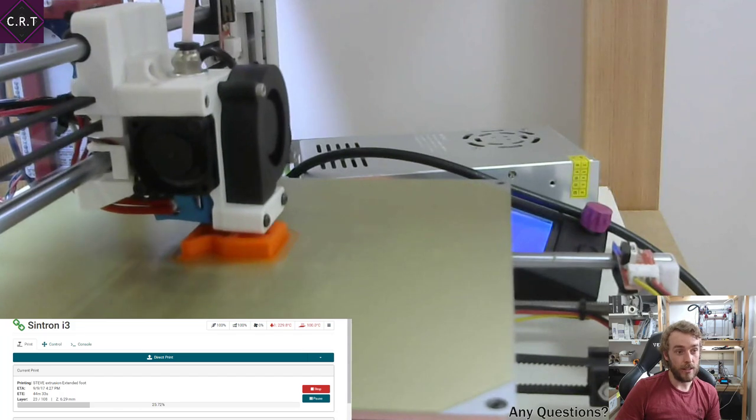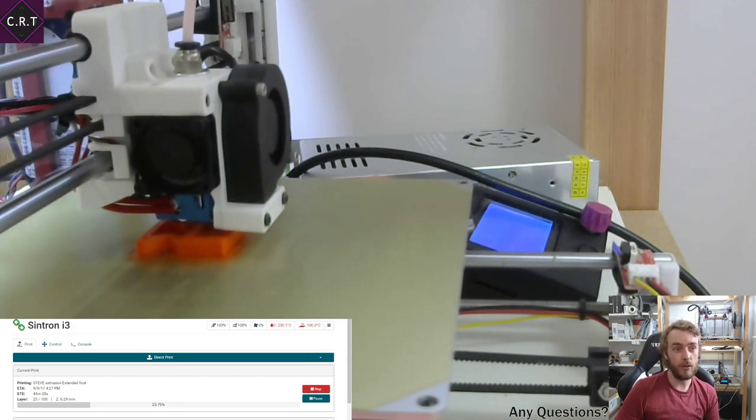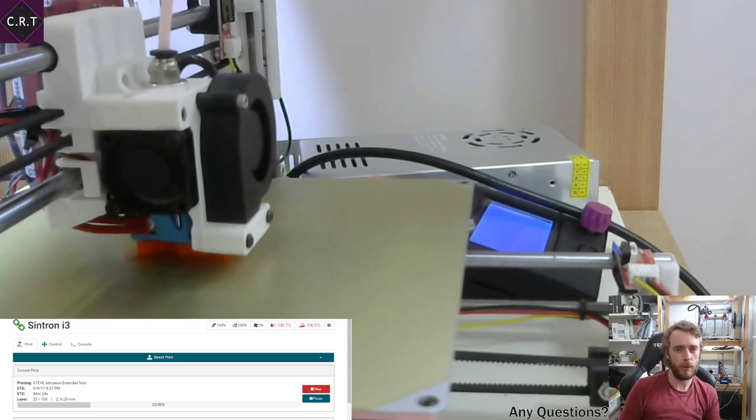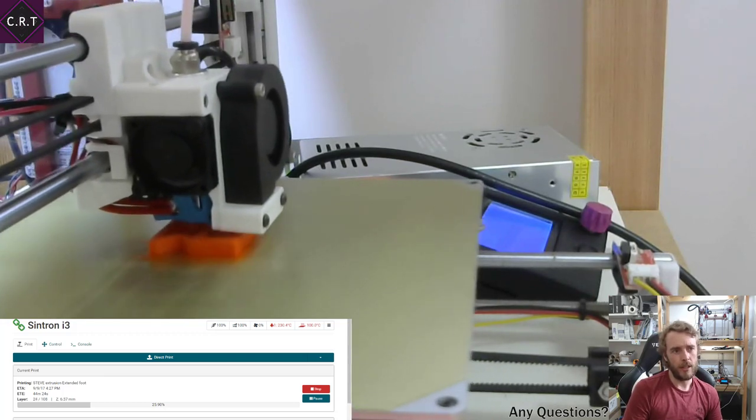Have you ever used Rigid Ink? I use Rigid Ink a lot. And I must say, I've never used Chinese filament. From day one, I was like, I'm not going to mess around with cheap filament because it'll probably be rubbish. But I've had quite a few issues with Rigid Ink as well. But their support is also quite good.